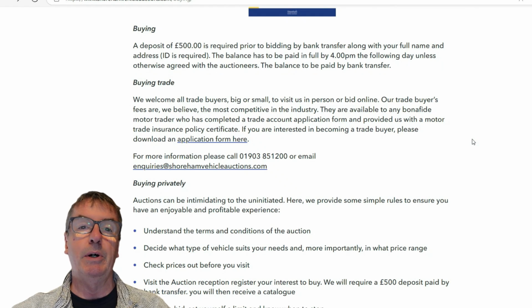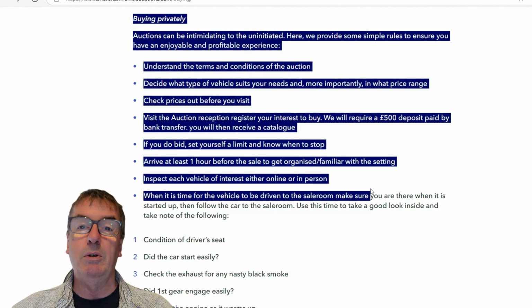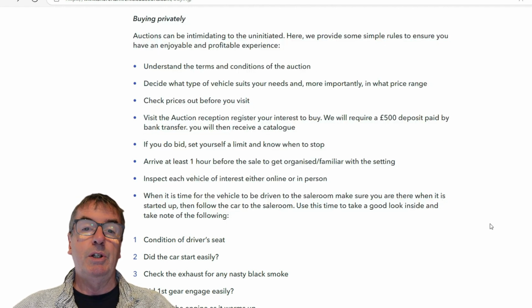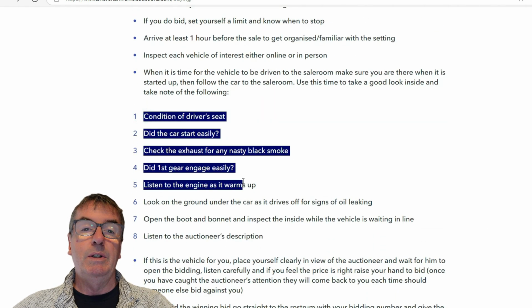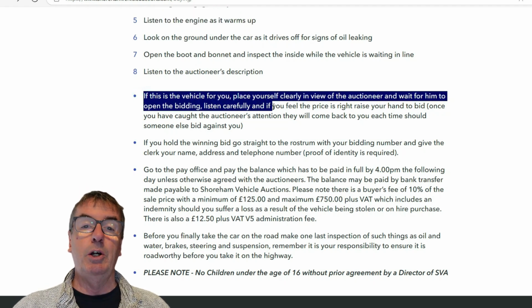Details there about being a trade buyer, but buying privately. Auctions can be intimidating to the uninitiated, but you've all been watching my videos, so you'll be okay with that, won't you? So here's some of the rules. Understand the terms and conditions, decide which vehicle you need, check prices before you visit, register your interest to buy, which requires a £500 deposit, and everything else is explained there. So some of the things to look for, but again, if you know what you're after, it's just stating the obvious. So if this is the vehicle for you, place yourself clearly in view of the auctioneer and wait for him to open the bidding.